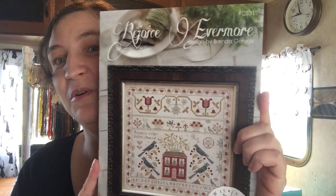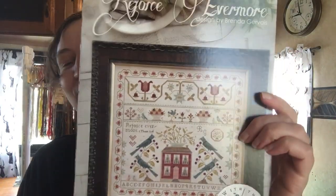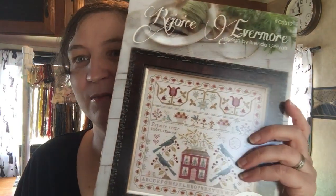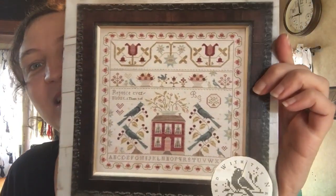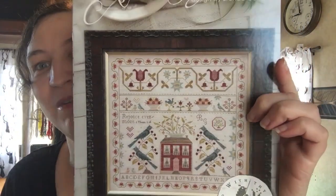Yeah, that's all of them in there. Okay, now we're on to Brenda Gervais for With Thy Needle and Thread. Yeah, you know I had to. With the Rejoice Evermore. I almost did not see this because it was a little bit later in the previews and stuff, but look at those birds. I saw the birds, and that is what drew me to this one.